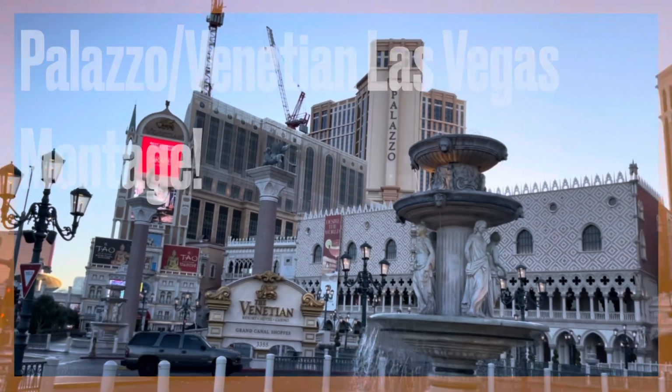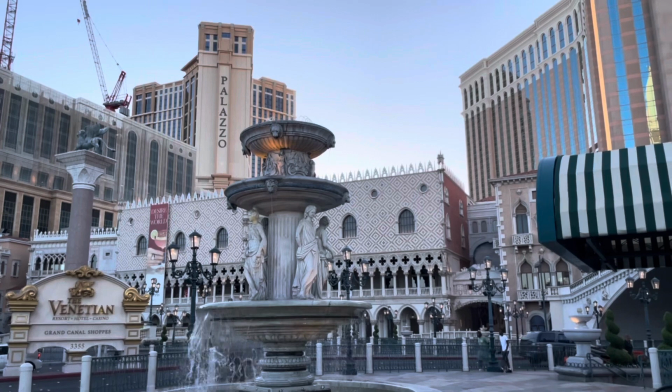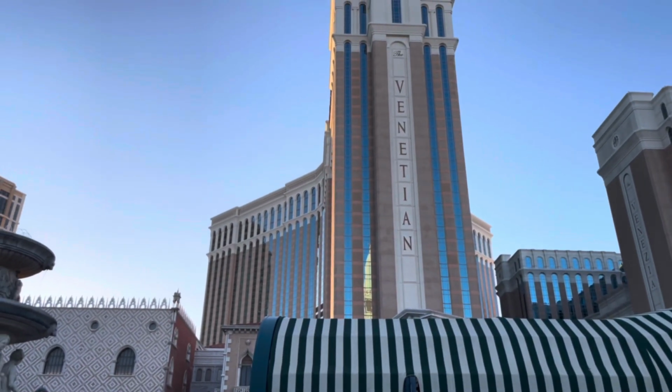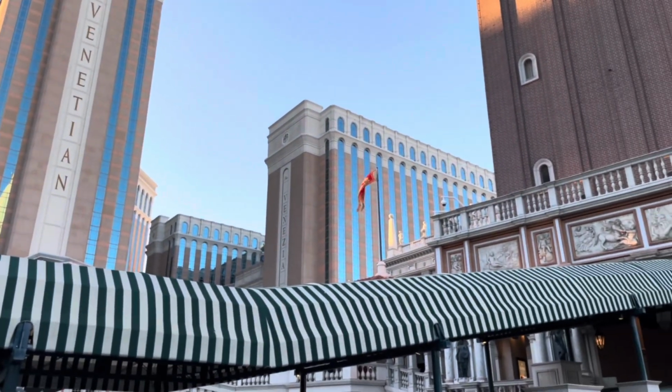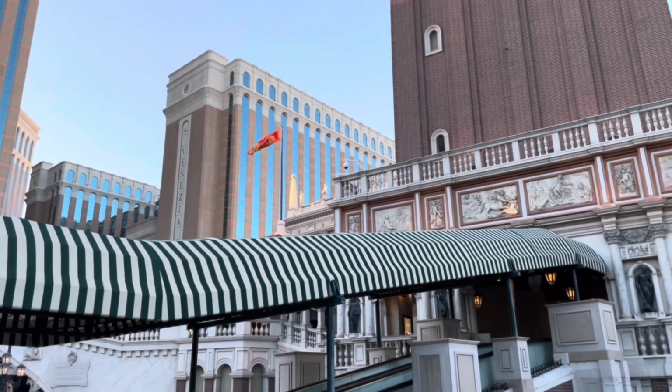We just thought I'd show you the front of the Venetian. You've got the Palazzo Tower. People always ask, what's it like? Newer, fresher, taller. Venetian, still gorgeous, but the rooms are slightly bigger than the Palazzo. And then over here is something no one ever talks about, which is the Venetian, this specialty hotel within a hotel.